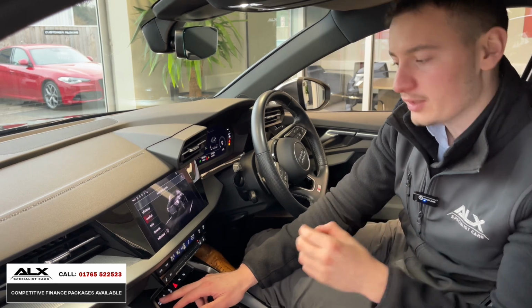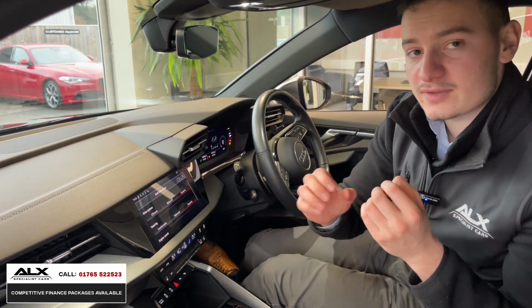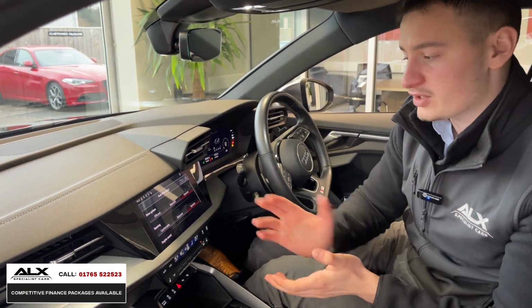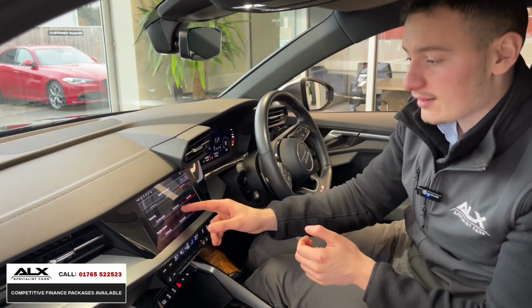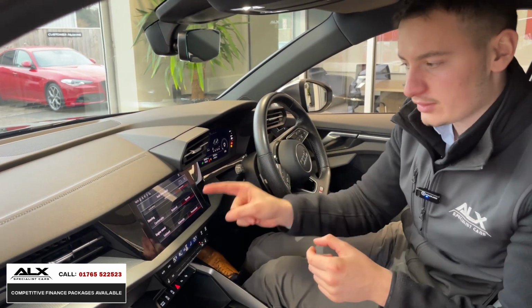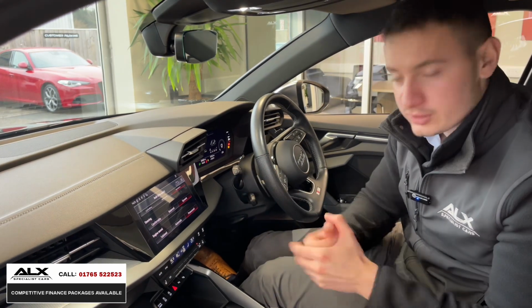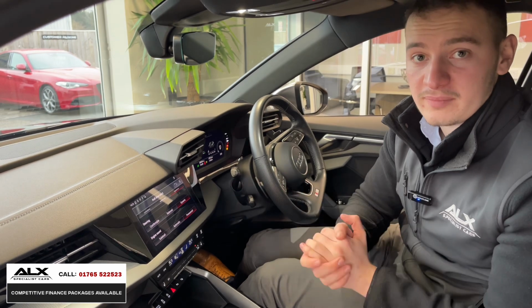Dynamic is the sport one, and individual is the interesting one, because that's where you can actually tweak each of the settings to suit your driving style. So you could have the drive system in efficient, balanced, or dynamic. The same with the steering feel, you can have it more weighted, and the same with the engine sound. So you can really play with that and just test out what you like, set it on individual, and just click that and it'll go straight into whatever you set. So yeah, a very great place to be, a powerful car, and a very usable one for daily use.